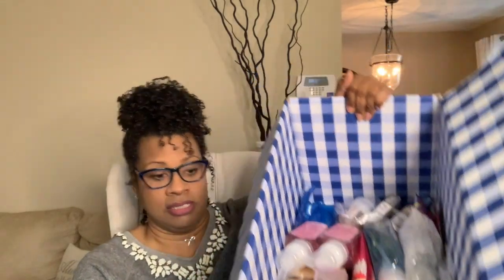Whew, that box is actually bigger than what I expected for what I can see in here. Okay, so I don't even know, but there's like a ton of stuff in here, you guys.